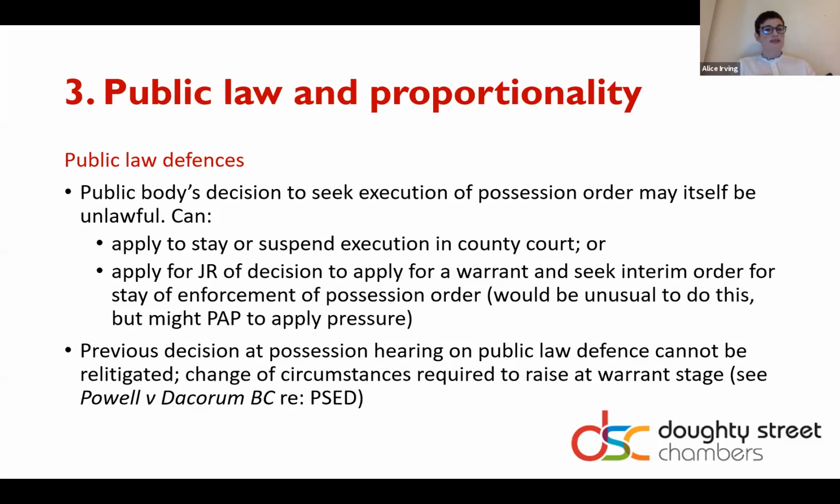We did comply with those conditions. We have a legitimate expectation we wouldn't be evicted. You might also have, for example, a failure to comply with Section 11 of the Children's Act, which is the need to have regard to safeguarding and promoting the welfare of children. So any of these points might arise at the warrant stage, and you'd be challenging the decision of the local authority to enforce the possession order.